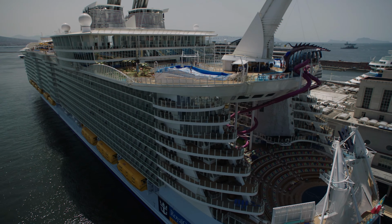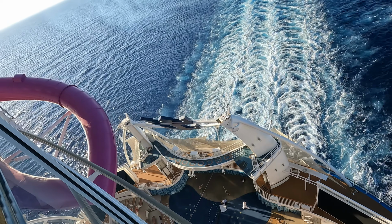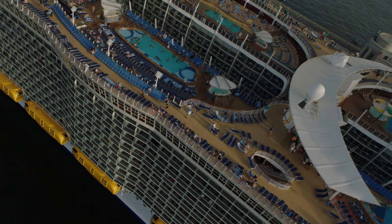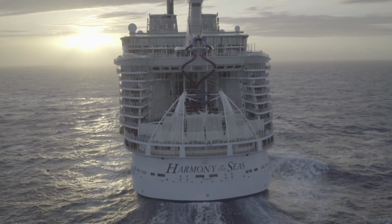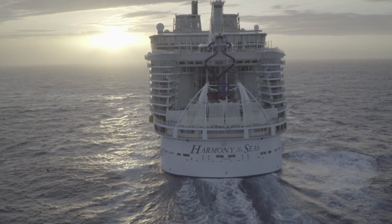Royal Caribbean's Harmony of the Seas is one of the largest cruise ships in the world, and if you have a cruise booked on this, or if you've been thinking about it, I have the information that will help you know what to expect. This overview will give you a look at the Harmony, what it has to offer, its activities, food choices, events, and where to find them.